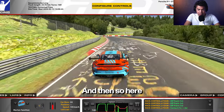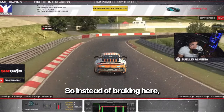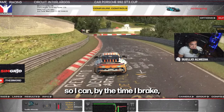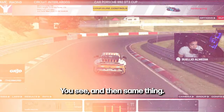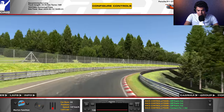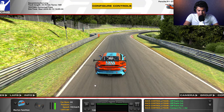Here, what I like to do is project my line by the time I turn in. So instead of braking here, I go to the middle of the track and I brake this way. So by the time I brake, I find myself in the right spot, you see? And then same thing. You have to be here. The turning point is this curb. I'm only analyzing the track usage, same thing.